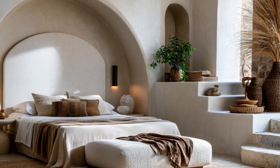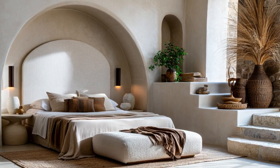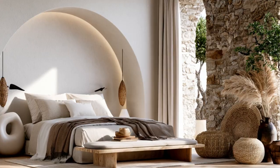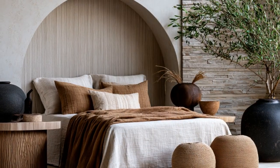Texture becomes especially important in the bedroom. Upholstered surfaces, natural wood, stone accents, woven materials, and subtly textured fabrics can make sculptural shapes feel inviting rather than overly formal. Combining tactile materials with simple silhouettes creates an environment that feels luxurious without becoming visually excessive.